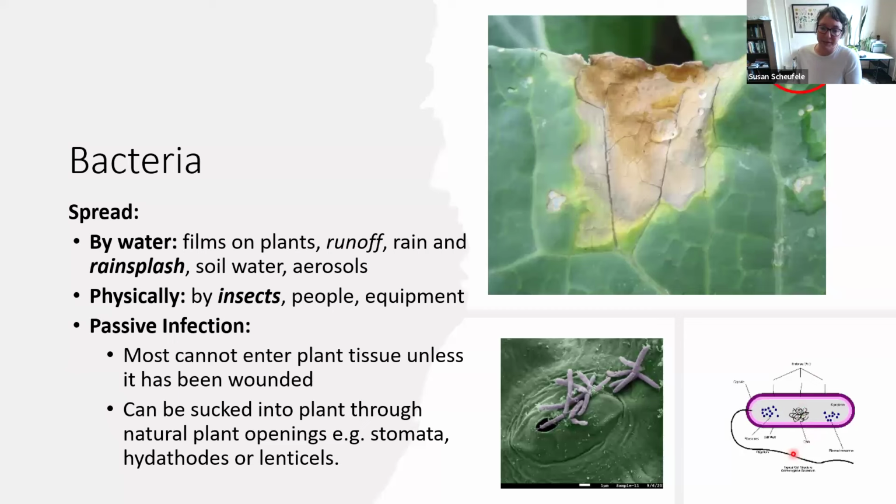These bacterial cells mostly exist in the plant sap or in water. So they're splashing from plant to plant, especially when it rains, or if the plants are wet and people are moving around in there. That's how bacteria spread. They don't really survive on their own in soil. And they don't spread in the wind like fungi.